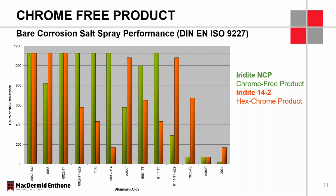But when it comes to the copper alloyed aluminum alloys here, we see they struggle. And especially when we look to the right of this chart here, we see the 7000 and the 2000 series here. And that's where these chrome-free products struggle a little bit, offering good corrosion resistance.